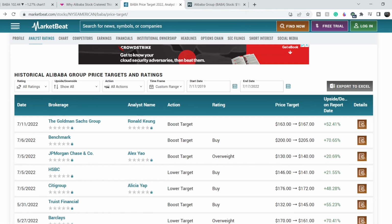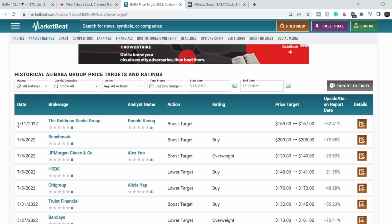On marketbeat.com we have a new rating that was published on July 11th, and it is the rating from the Goldman Sachs Group. And Ronald Keong boosted the price target of Alibaba from $163 to $167. That implies 52.4% of upside potential for the next 12 months.